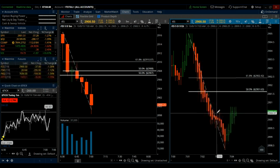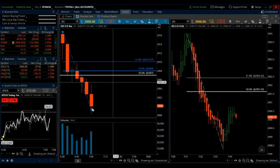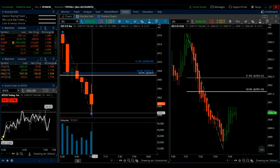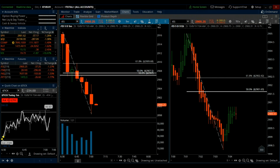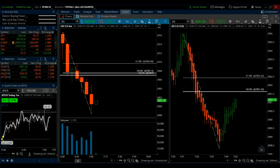And that's fine. It's fine to get taken out of contracts along the way, as long as they're beyond 1-to-1. You don't want to be taking off contracts at like 2 ticks. Even if you have a 1 point stop, that's only half to 1.